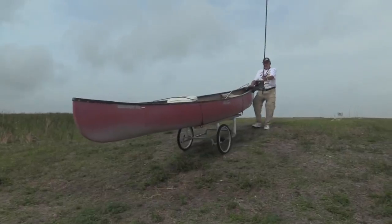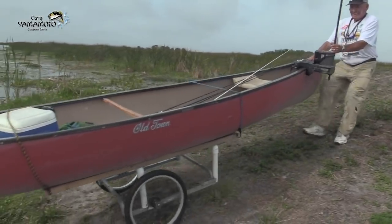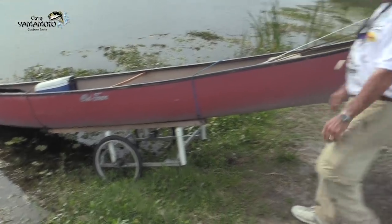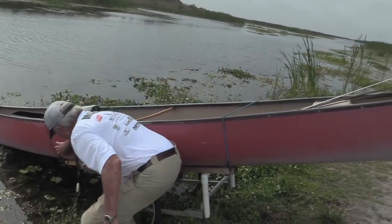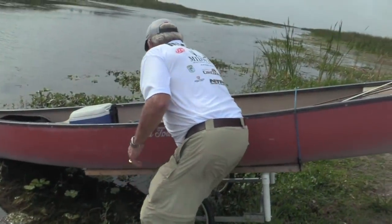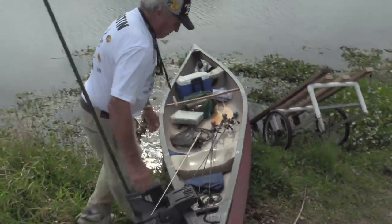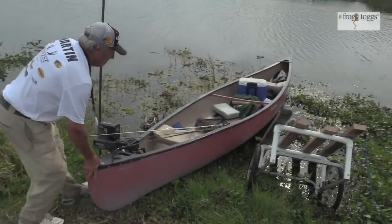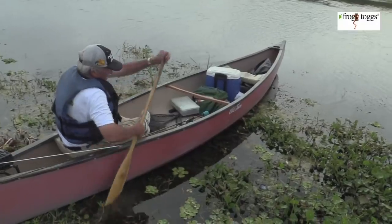Okay, here we go. Okay, it wants to go faster than I can go. Oh, it's really easy to do. Come out here, undo my little bungee cord strap. Right over to the side of the boat. Boom. Hey, I'm ready to rock and roll. All I have to do now is push out, get my paddles. I'll get these out of the way. Let's go.